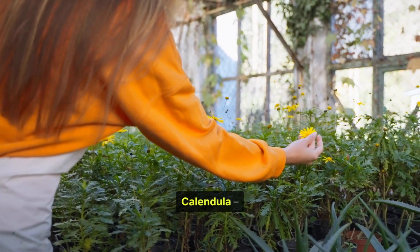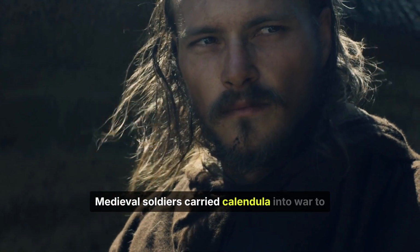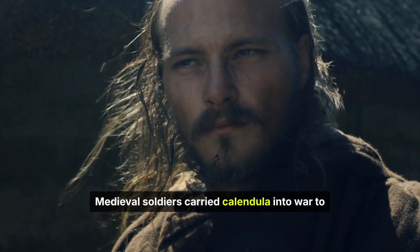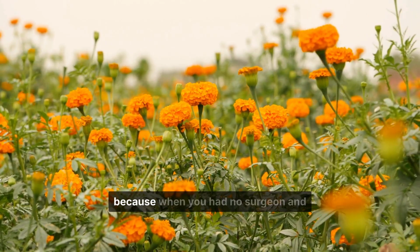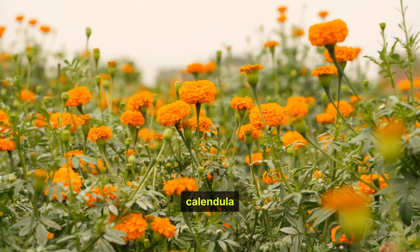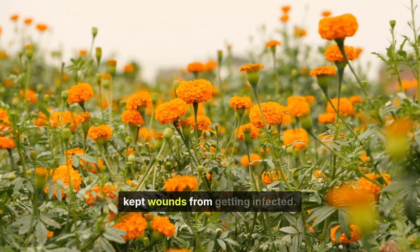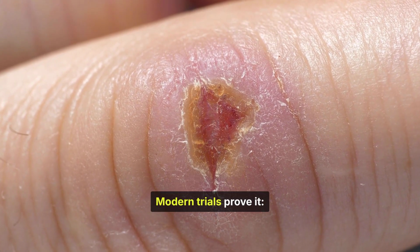Number 1. Calendula, the battlefield flower. Medieval soldiers carried calendula into war to treat wounds. They called it the war flower because when you had no surgeon and no antibiotics, calendula kept wounds from getting infected. Modern trials prove it.